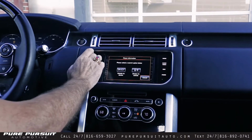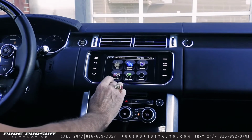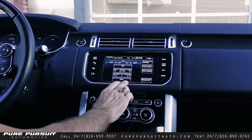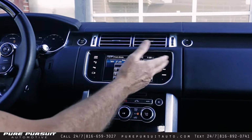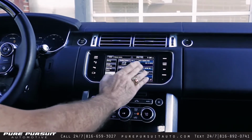It's also got several other functions here, and that includes the extras. We'll go ahead and start with climate control. You can set your climate control, from syncing your seats up to the warmth of the seat to the cooling of the seats. Front seats, rear climate control, climate off, etc. And of course you can go to the next function here.